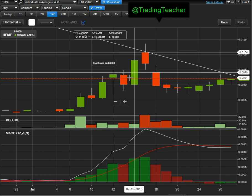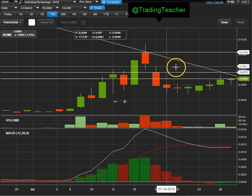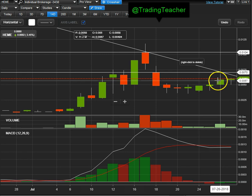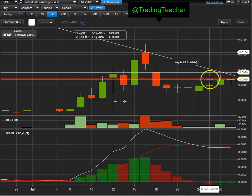So, ticker symbol HEME. I stayed at the bottom, and I noticed there's a bottom around this level right here. It trailed higher. 6 cents was the resistance. First, the resistance was 0.0048, and it broke through there. And then we saw resistance it's been battling for the last 2 days was 0.0060.